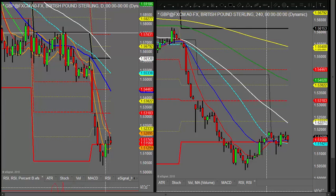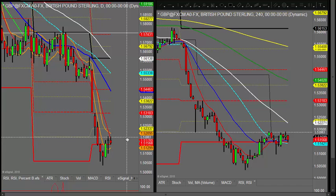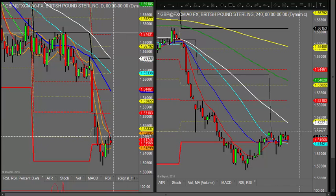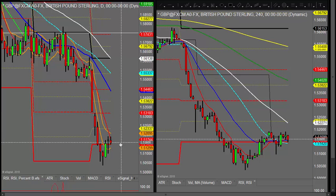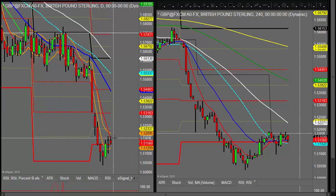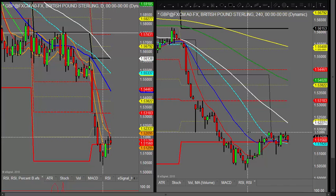Okay, looking at the pound dollar first, and as you can see yesterday we put a clear doji in there. It ran up this morning, double topped, and has run into the daily 8 moving average. This could signify a bit of a change of direction.